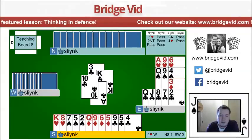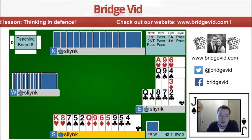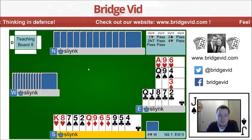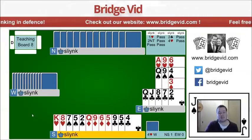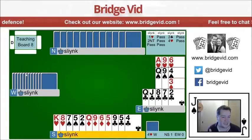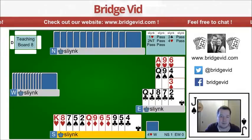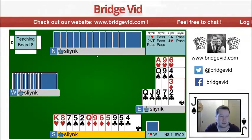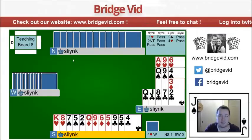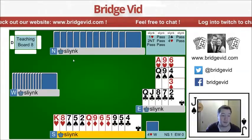So what we actually want to do is, even though we know our partner has a singleton club, we want to lead not a club back for them, but instead try and set up this spade. Now, as you can see, we have the king of hearts, and Declarer's only got 5 hearts. If they had 6, they would rebid it. So partner has 3. So even if they play heart to the ace and a heart, we get our king, and we'll still be able to give our partner a club ruff later. But by playing a spade now, if partner's got either the ace of diamonds or the ace of spades, or the king of spades, we'll be able to set up a spade trick.